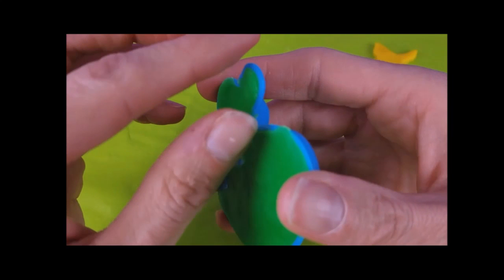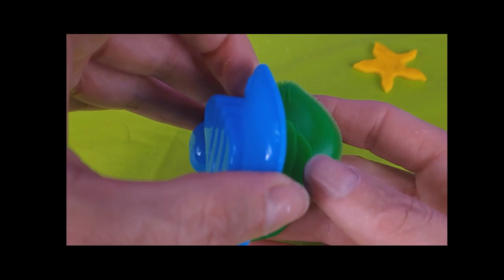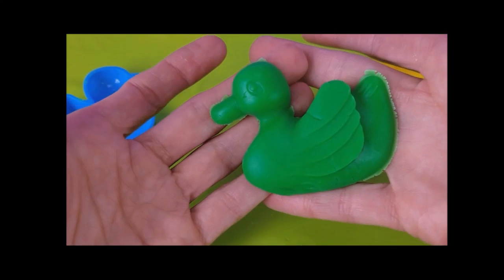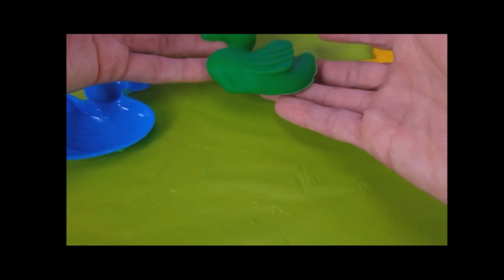Okay, now to get this out of here. I bet it's kind of tricky. What do you think? And there we have a little green soap duck. Quack, quack, quack, quack. How cute.